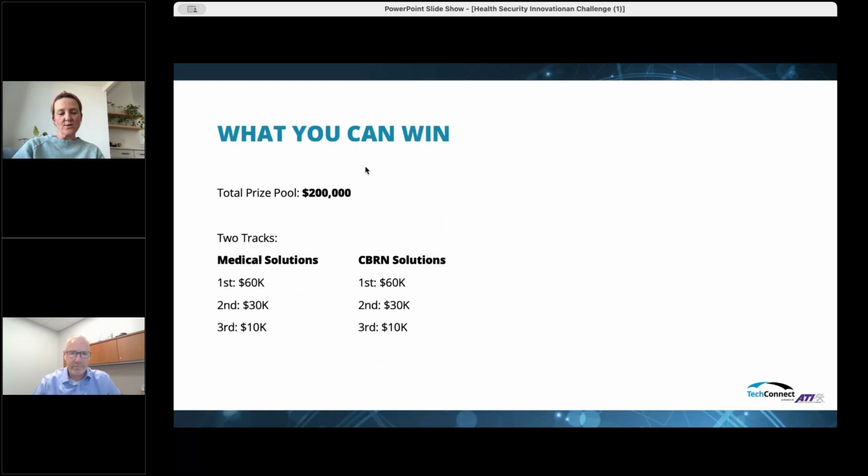So what you can win, there's a total of $200,000 up for grabs. This is how the prizes are broken up, essentially into 2 tracks. If we go back and look at the solution areas, the first 3 you'll find in one track and the second 3 in the other. So this all fits into your normal application. You don't need to think about what track should I be on and how should I submit into one or the other. Submit your solution as you would, and just know that no matter what you are, you'll be vying for prize money based on that.